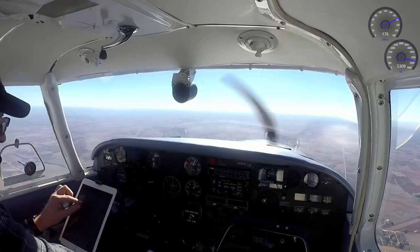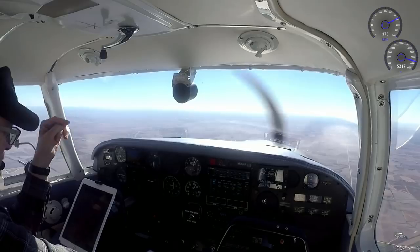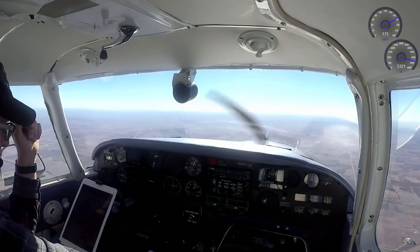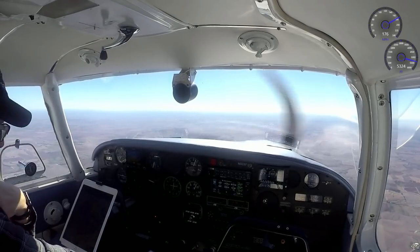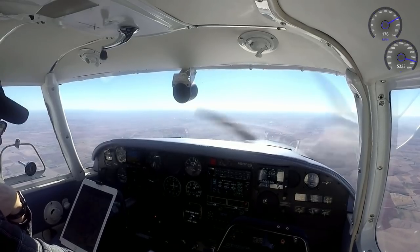Catch this guy. Good morning. Yeah, we should be all right. Got a target that's about 15 miles in front of us here, but I think he's going into Davenport and should start descending.